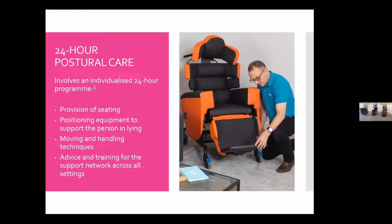This 24-hour postural care programme, again, we'll be sharing this presentation so you can have access to all the references, especially when we're doing our clinical justifications, making sure that we have that evidence base to justify our interventions. This is a really good one that says that, as part of the individualised 24-hour postural care approach, there's the provision of seating and positioning equipment to support the person in lie-in. That's not just at night time, but at any point that they're in lie-in positions.